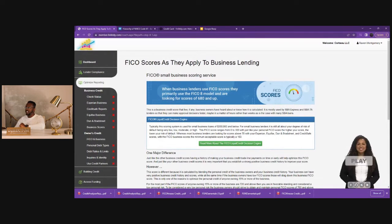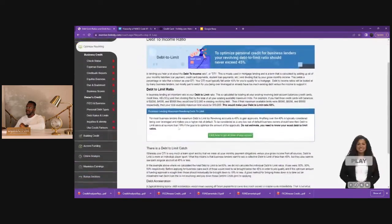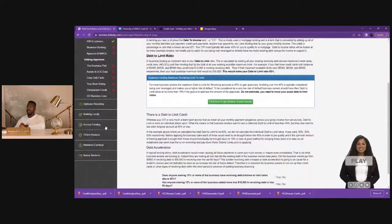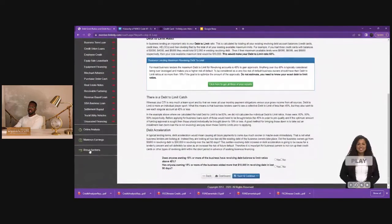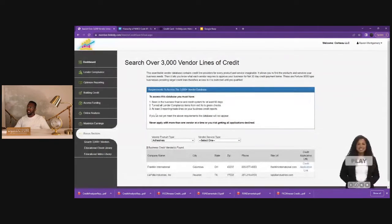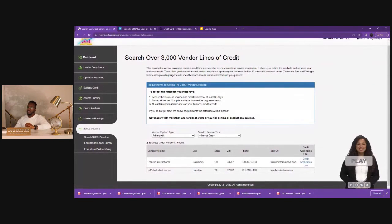Your FICO business report, everything you need to know, your debt to income ratio, all this stuff is available for you once you make sure that you're taken care of. And then, of course, we give you, again, 3,000 vendors that report to business credit bureaus that are in an industry that's specific to you.